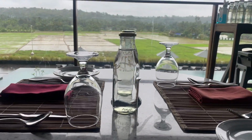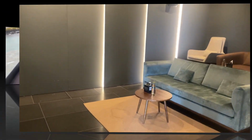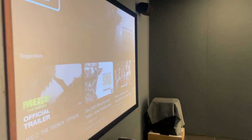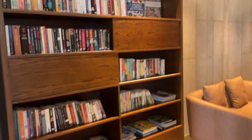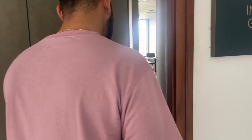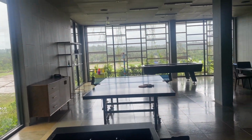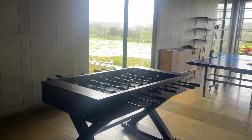Having a first meal at Saptha Resorts with the view again. We're sitting outside. This is the theater room, and this is how it looks. It can accommodate, I think, 10 people or so. The music system here is insane. Right beside the theater room, we have a library. We also have an indoor games room. Let's get inside, and we have all these games. And the view from every room is insane.